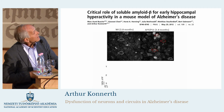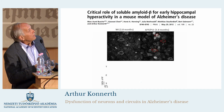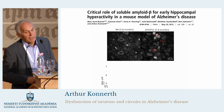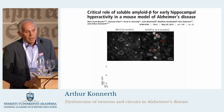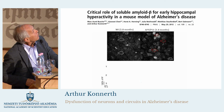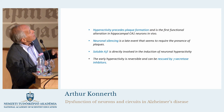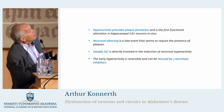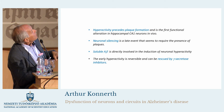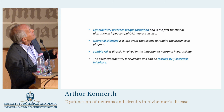And it does not take really much analysis to tell that the level of activity in many of the cells here are by far higher than in the control mice. With this and several other experiments, we came to the conclusion that hyperactivity precedes plaque formation. It is the first functional alteration in hippocampal, but also in cortical neurons. Neuron silencing is a late event that seems to require the presence of plaques.